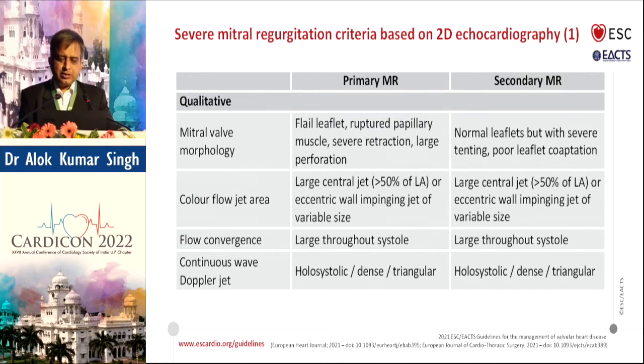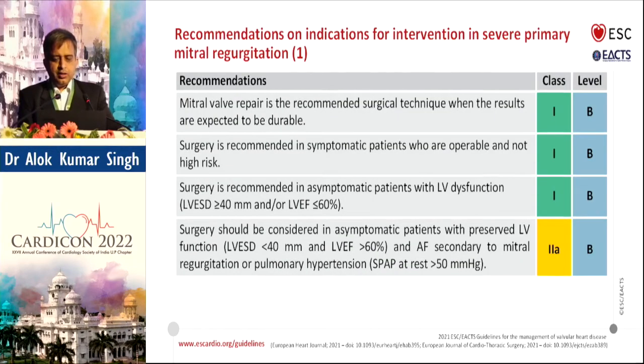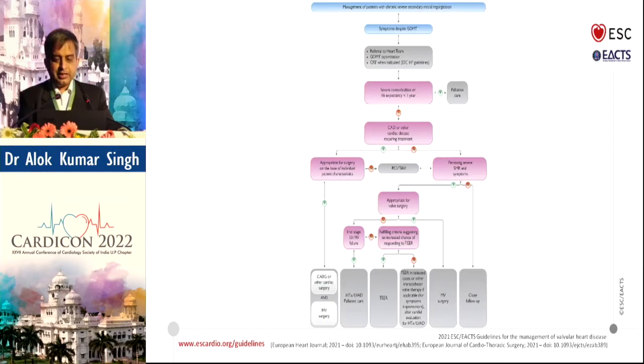Mitral regurgitation: first by comprehensive echocardiography and history, we have to differentiate whether we are dealing with primary mitral regurgitation or secondary. Afterward, mitral valve repair should be the recommended surgical technique when the results are expected to be durable, by experienced surgeons at experienced centers. So again, the concept is severe symptomatic is a class 1 indication. And if LV ejection fraction is less than 60%, in AS and AR it is 50, here it is 60, and LV end systolic dimension here is 40 and above, in AR it was 50 mm. So these are the class 1 indications.